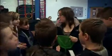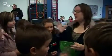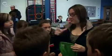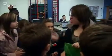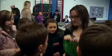The children are divided into 8 groups. Some go out to collect specimens of plants and animals from the school grounds, while other members of their group remain in the hall to record their findings. We're going to have to find some creatures quite quickly because these guys in here are going to be wanting to get started on identifying them. Okay, you ready? Yeah. Let's do it then.